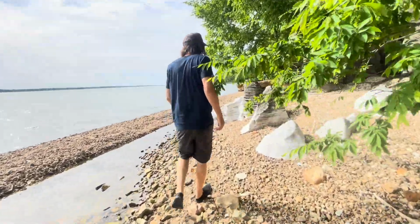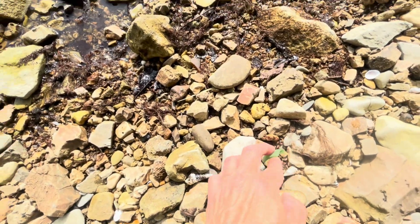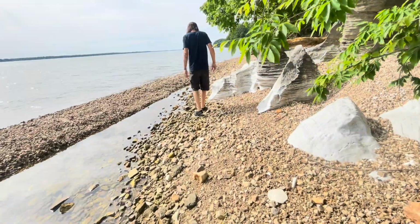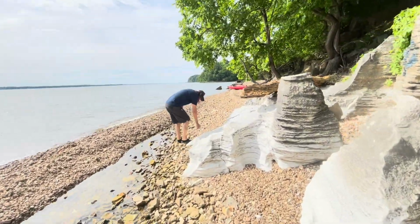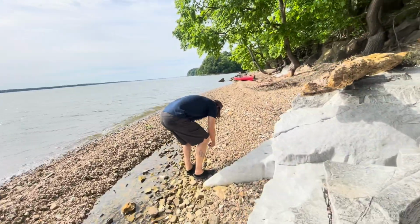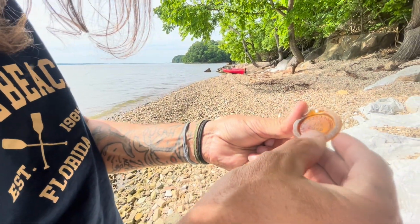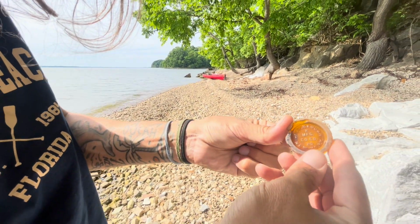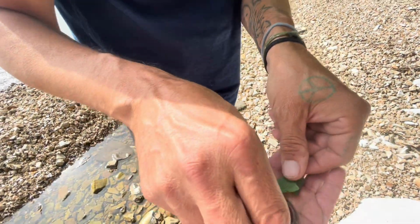This is what's up. Ooh, sea glass. There's some up by the boat, too. There is? Oh, here's some. Here's some. Ooh. Wow. Oh my gosh. Ha ha. Yeah. Good job.